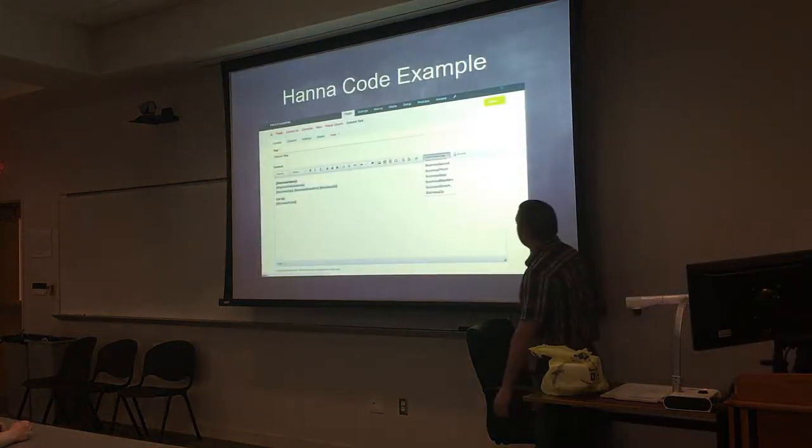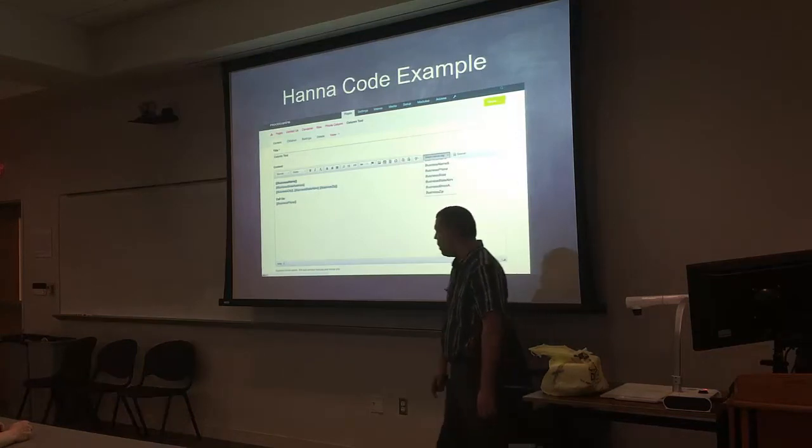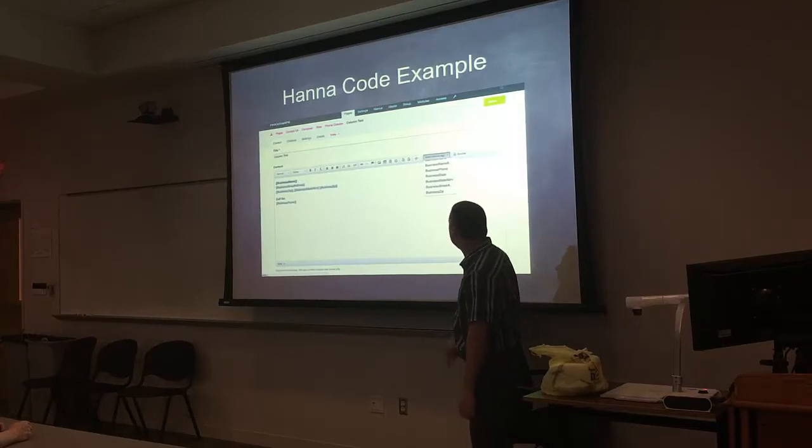That's a screenshot of the shortcode plugin. This one not only has shortcodes, but we have actually a drop-down implemented to where if you forget what you can use, you just look at your drop-down. You can bold it, you can change the color, you can move it around.